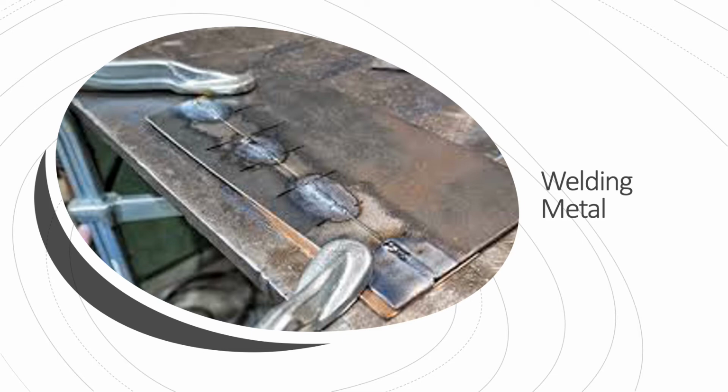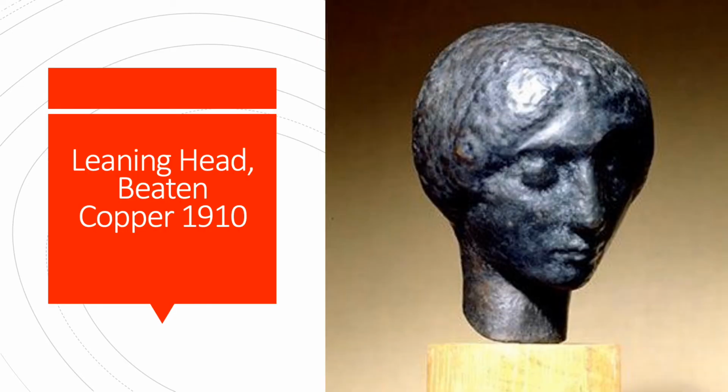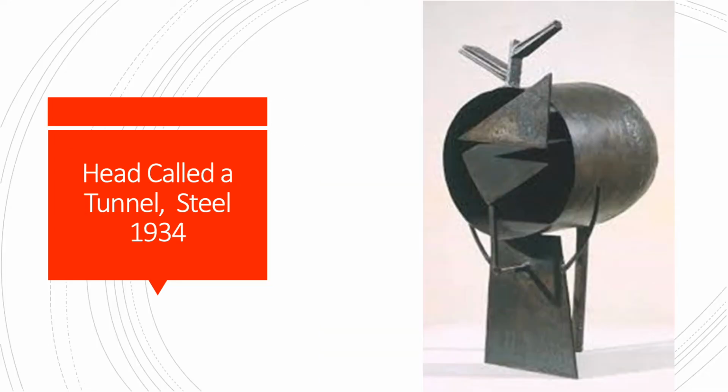So we're going to move forward and see this copper repose piece. It's leaning head, very early on Gonzalez work. So again, just examples of forging. But then moving on in 1934, head called a tunnel, which is made in steel, is like a super abstracted idea of this head. So again, forging would have been present with how he got that cylinder, and the welding with all the like marriage of these metals together.